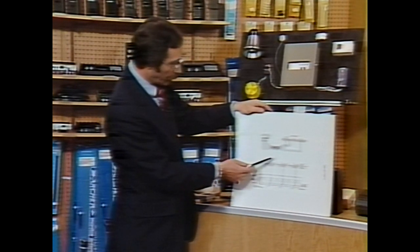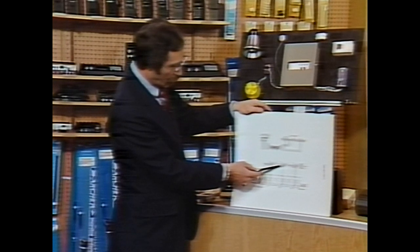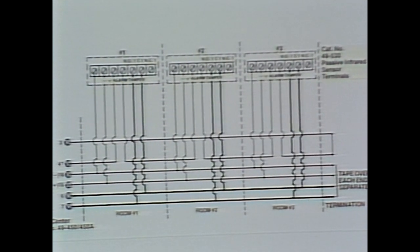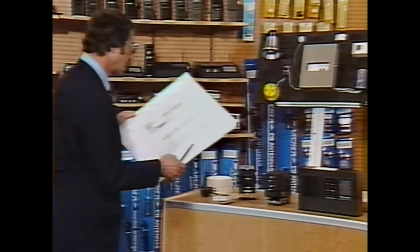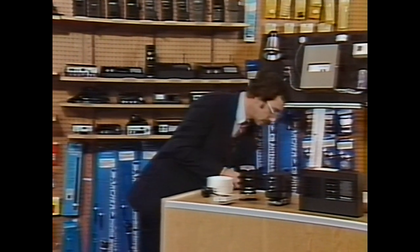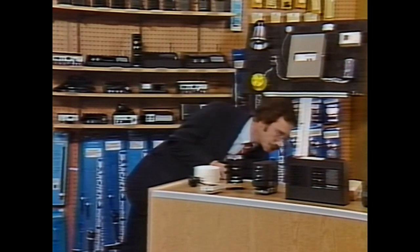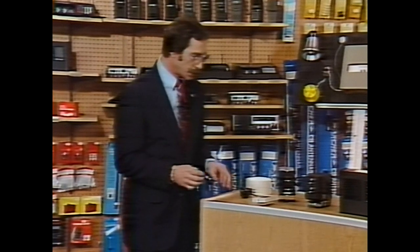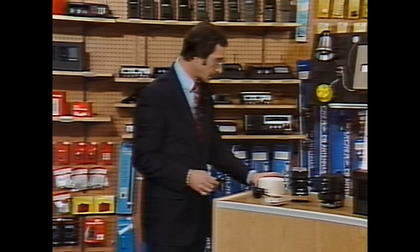Again, we have put all the units, their alarm contacts, in series. The power and the tamper circuits would, of course, remain in the parallel wiring mode. My suggestion is you look at the manual. If you don't have a current manual that shows that, please don't forget your newsletter.